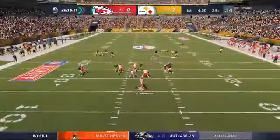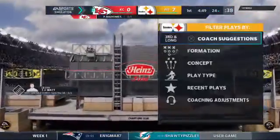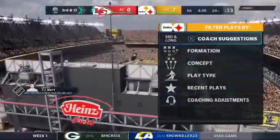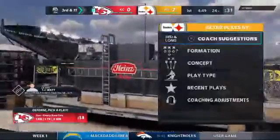Mahomes now to throw. And that is incomplete. His favorite target, Travis Kelce, the intended receiver. And that'll make it 3rd down. Charles, already trailing by a touchdown early. This offense, how imperative is it for them to get points out of this drive?